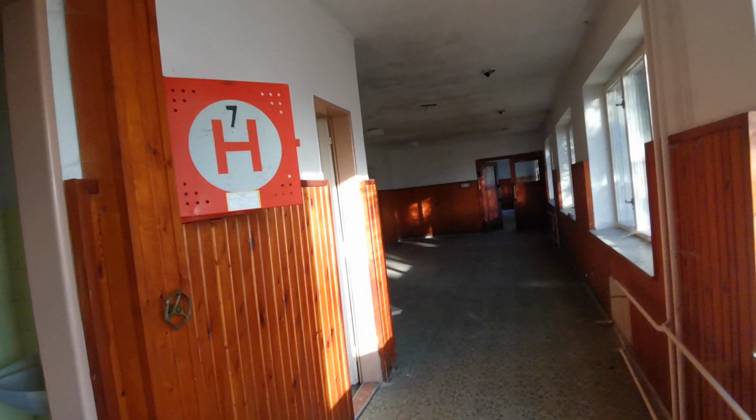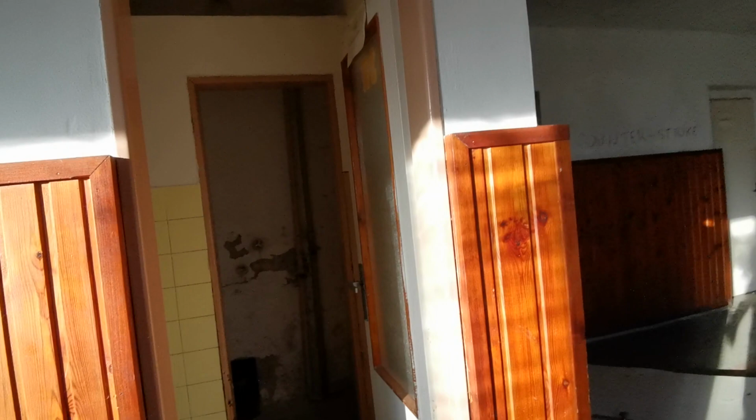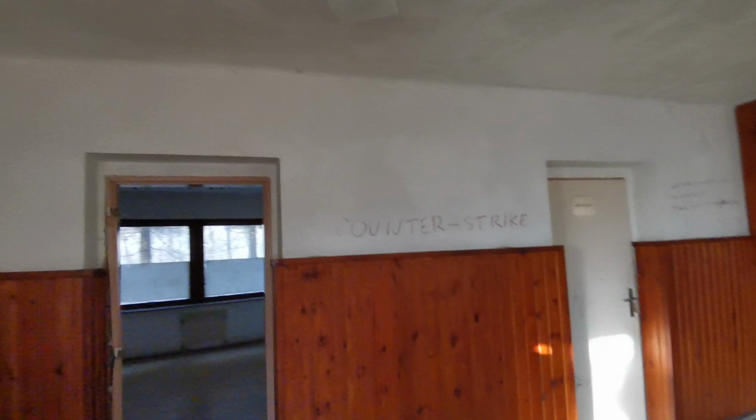Now it's visible that this is really a communist style building. Here was written on the wall Counter Strike. Somebody was playing Counter Strike. It is written that if you are visiting this building, please sign.